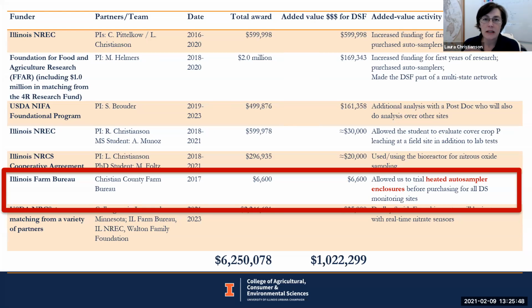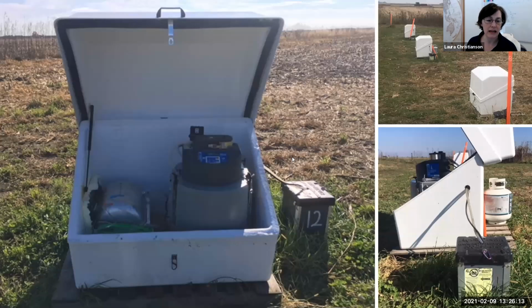And I'll say that I never had the pleasure of meeting Mr. Dudley Smith Jr., but I do think that he wanted us as researchers to be connected to the local community. And he wanted to make sure that the work being performed at the farm had strong local relevance. And so this is one project that I'm especially proud of. This allowed us to trial our heated auto sampler enclosure. So let me talk about that for just a second.